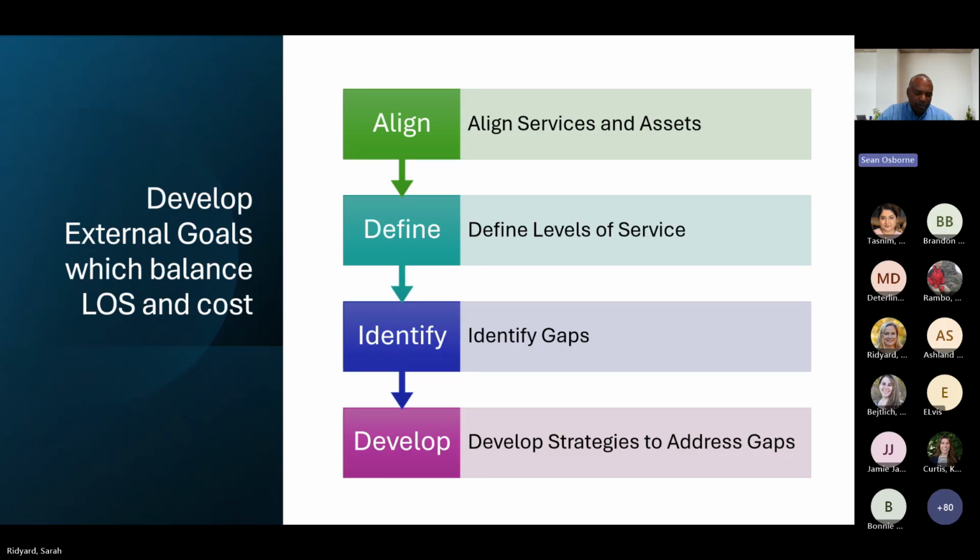So you've talked to your operators, you've talked to the customers, and now it's time when the rubber hits the road. You have to balance your level of service goals, both internal and external, with the cost. Whether or not the commissioners, the mayor, whoever your regulatory official is, are going to agree to your rate adjustments to meet the draft level of service goals, right? That's where you start the process all over again. You align your services and your assets, you define the level of service, you identify the gaps, you develop the strategies to address those gaps.